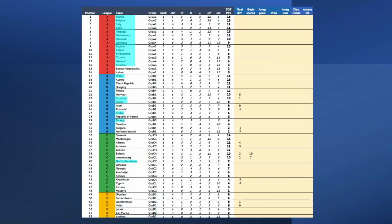If this was a Nations League prior to a Euro, all of those teams would be qualified for this European Championship. It's just the only Nations League that has ever been finished in this format, so we're going to use it as an example. And you instantly see that 14 teams from League A finished either first or second in their qualifying groups.